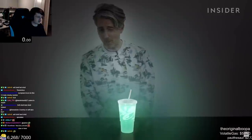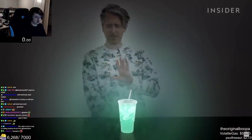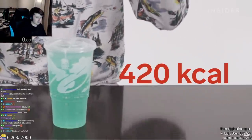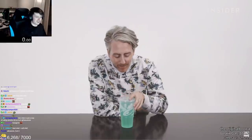It glows in the dark. It's so bright, when I close my eyes I still see it. Like they're just trying to call America fat, dude. This beverage has over 420 calories. That is ridiculous. I gotta take a sip.